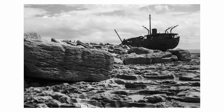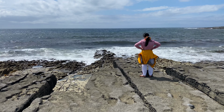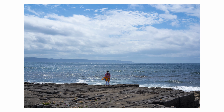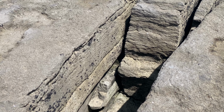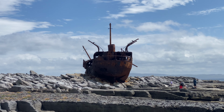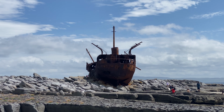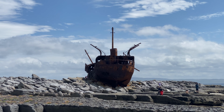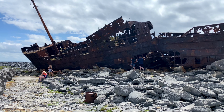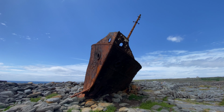And you can see the bigger damage underneath, I imagine, happened when it actually ran up on the rocks here in a storm. So pretty amazing. And just gotta watch my step going around this shipwreck. I think we'll get some nice shots from the front of the ship here, back along. The colors of the rust against the gray rocks are a lovely contrast as well. So let's see what we can get.